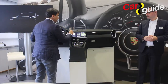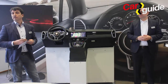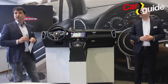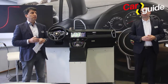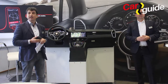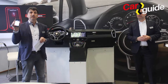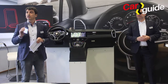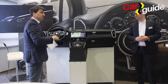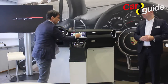Let's start with navigation. If you use your PCM to calculate a route, that will be done completely online. You will see it's a lot faster. Online route navigation and calculation will provide you with all traffic information, real-time traffic, all roadblocks and the like. That's very helpful. Afterwards, we will also look at the One Connect app, because if you start a route calculation on that app, it also is done online, and you will get the same route whether you do it on a PCM or in your app.